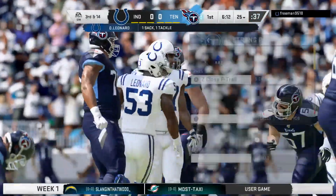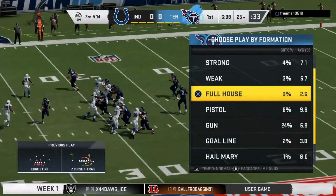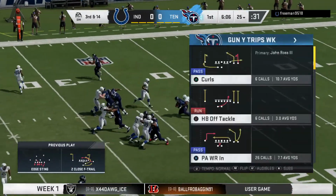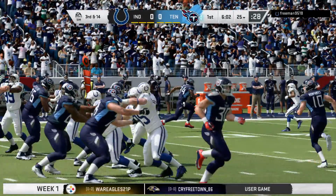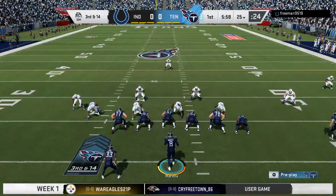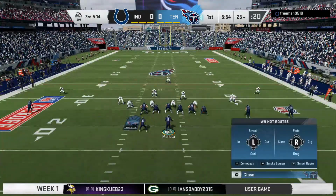The linebacker, Darius Leonard, applied the heat. Brandon, if I'm an offensive coordinator and I see an all-out rush like that, I file it away because I'm going to use their aggressiveness against them as this game goes on. I'm going to hit them with a screen soon. Mariota will need a big play after the sack as the Titans come up 3rd and long.